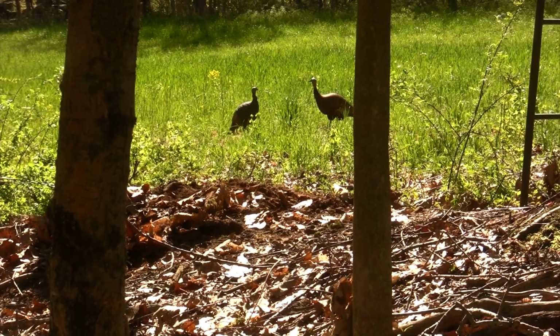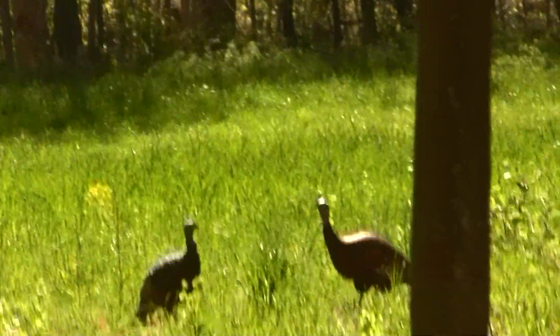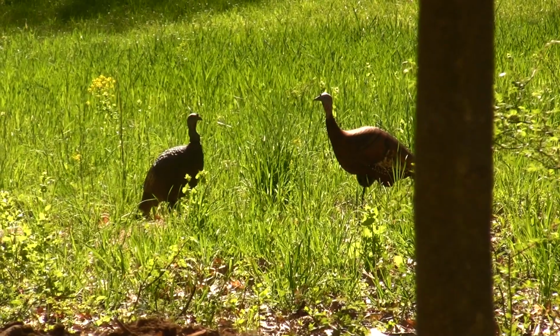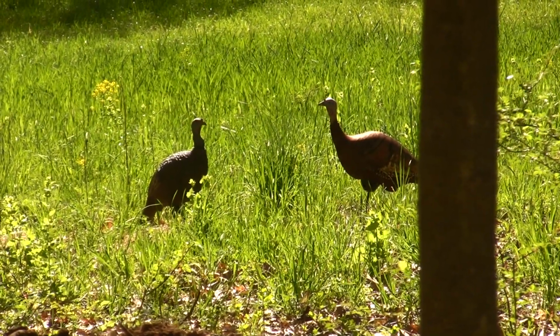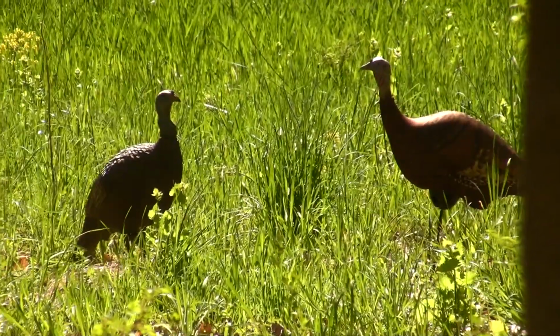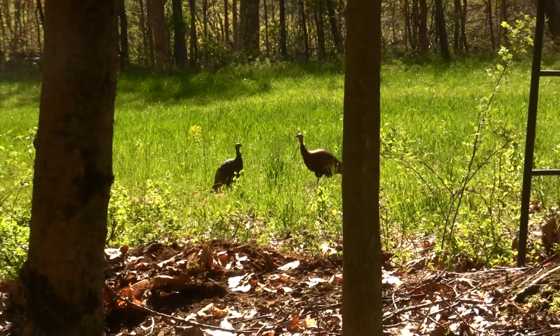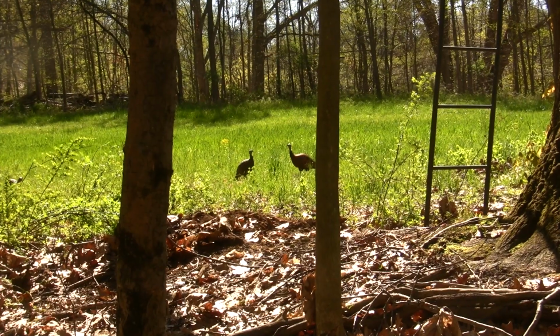I think sometimes having the decoys set out there really kind of puts them at ease, except, as I said earlier, they wonder why they're not moving at all. And I have a third one off to the left. Next time I come out, I'm going to bring a little line, and I'm just going to be sure to pull ahead a little bit if a turkey comes in close.